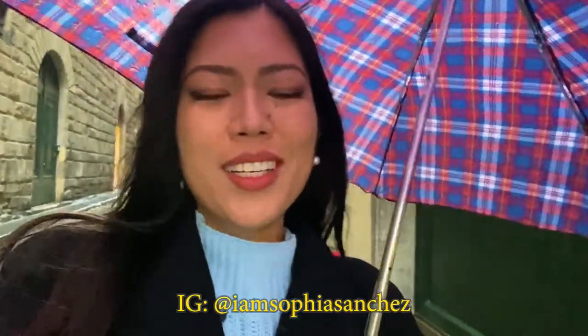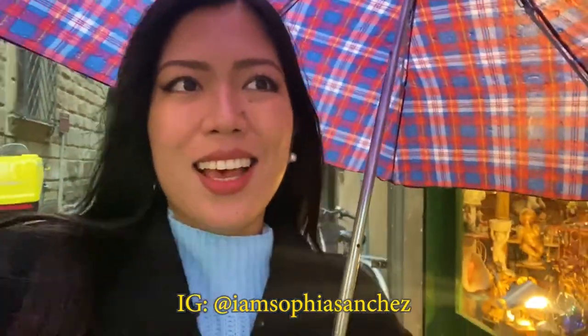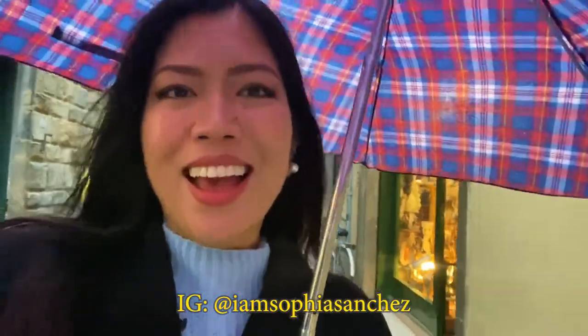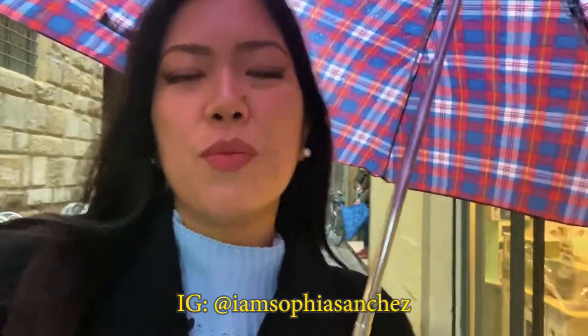Hey guys, good morning. So right now it's raining here in Florence and it's a bit windy. Anyway, I am on my way to Sant'Ambrogio because I am going to meet up with my friend Martina. We are going to try out the sandwich inside Mercato di Sant'Ambrogio. And it will be our first time, so we should get going now because it's raining hard.